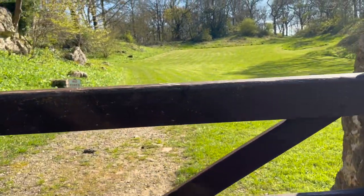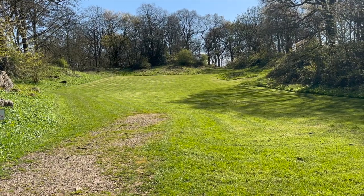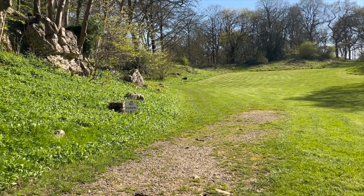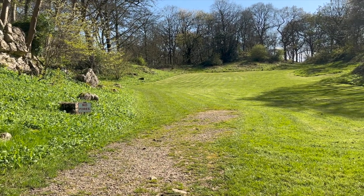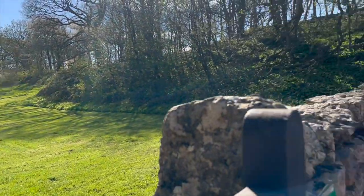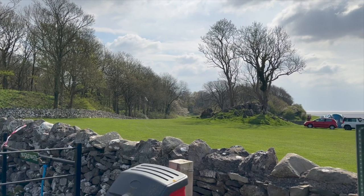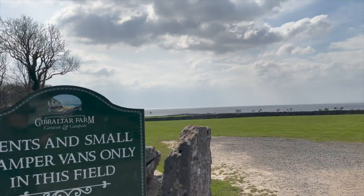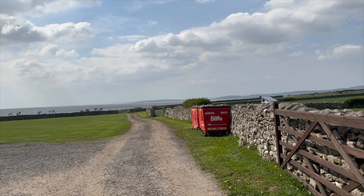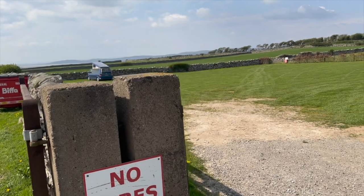Look at that. What a beautiful little spot. And there's a cave just through them woods. And also a pagan stone circle. Fantastic. It's nice in there, isn't it? So there's no fires on site. And your dogs must be kept under close control at all times, not let off the leads.